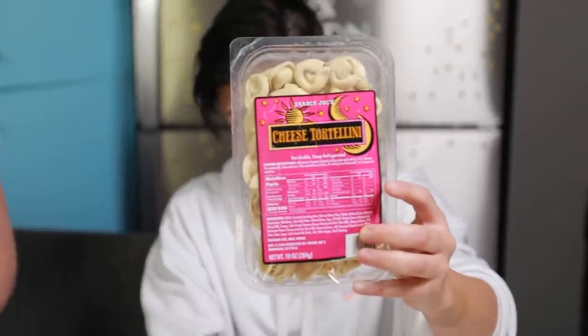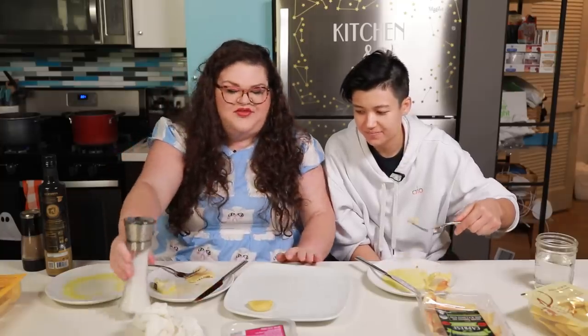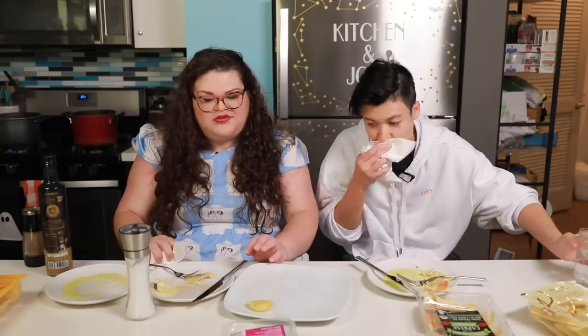We're now writing the cheese tortellini. Listen, if you have a child under the age of 5, you know what cheese tortellini is. Call me a terrible two, because I liked it. I mean, it's cheese tortellini, it's very basic. Fine. Yeah, that's just okay.